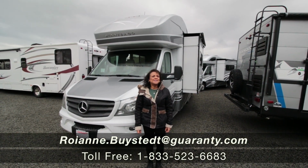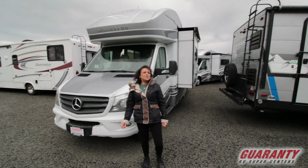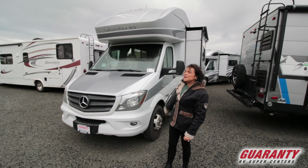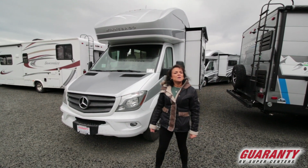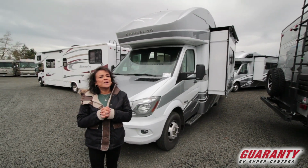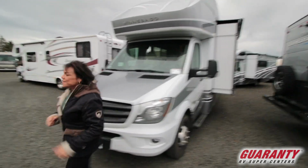Everyone, this is Roianne Buystedt. I'm here in Junction City at Guaranty RV to show you this 2018 Winnebago Navion 24G. This unit right here is a diesel unit on a Sprinter chassis. It has two slides, one that goes directly out the back in the bedroom and a side slide. Come on in and I'll show you what it looks like.